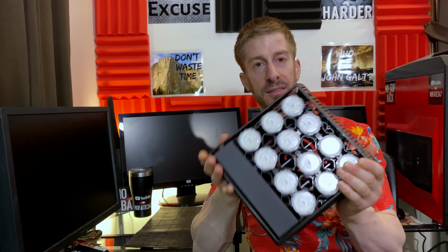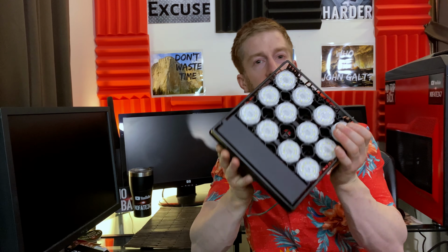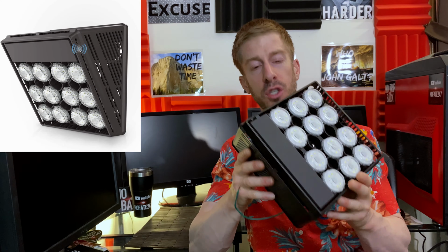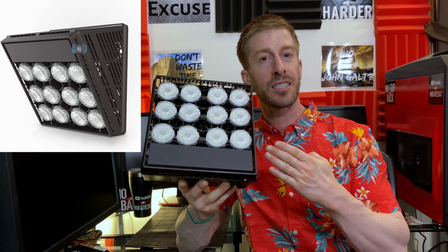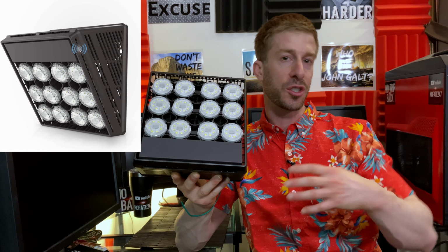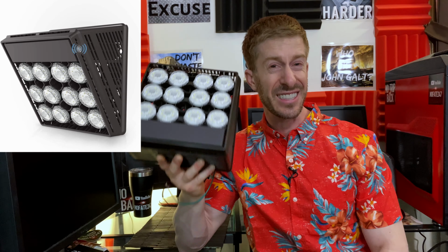So let's get into this Sansi massive Dusk Till Dawn LED light, and let's talk about some of the pros and cons about this thing. First and foremost, it comes in at $64. It is Dusk Till Dawn. What's nice about that is that you set it, you turn it on, it's going to come on when it's dusk, it's going to shut off when it's dawn. You don't have to worry about it. Set it and forget it.